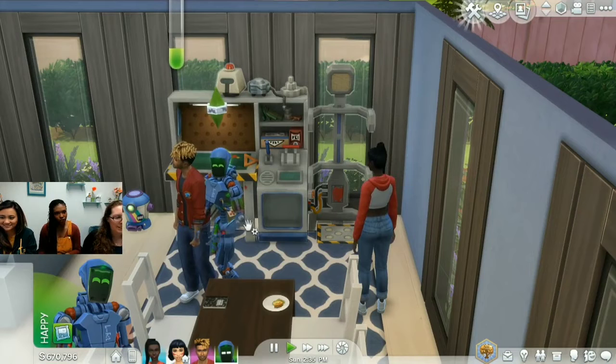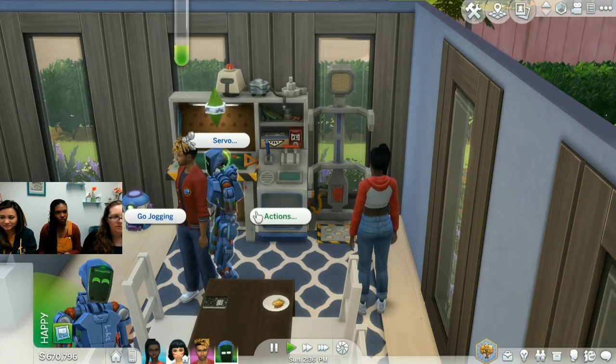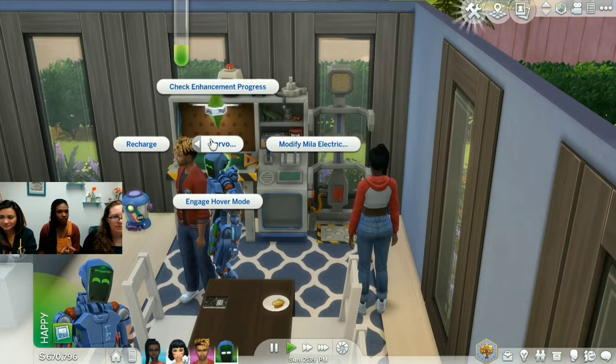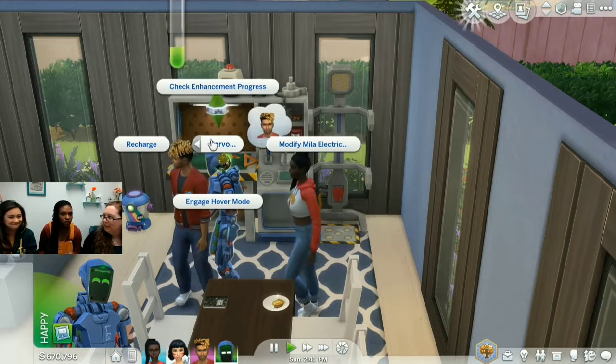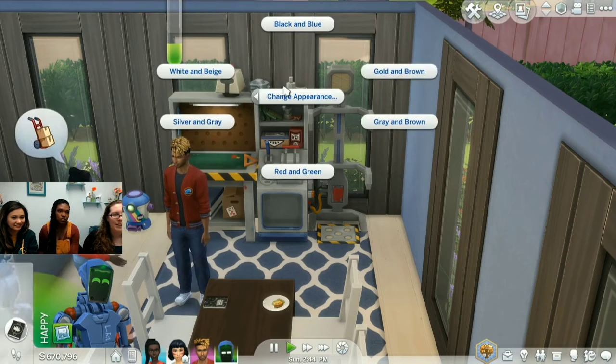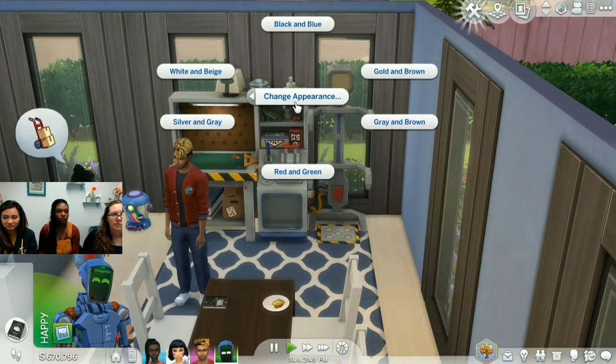Can you click on servo again? And this is also the way that you can click on the servo, and then let's see, modify Mila Electric, and then change appearance. Okay. So this is where you can choose what you want servo to look like.